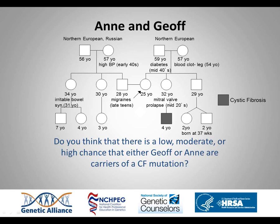So to get into the detail a little bit, we would assume that Anne's sister is a CF carrier because she had a son with CF, and typically, in almost all situations, the parents of a child with CF are both carriers. So we assume that Anne's sister is a CF carrier who would have inherited from one of her parents, so that puts Anne at a 50% chance to have this mutation right now. So before, her risk might have been about 4%, this general population risk, up to 50%.